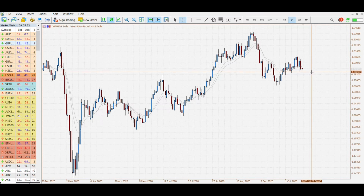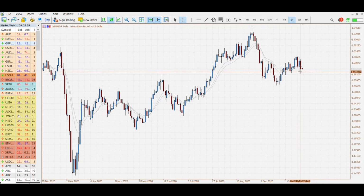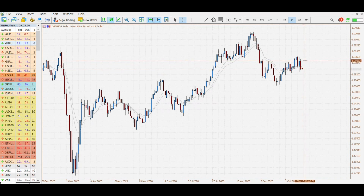1.2865 area. And if we did get down to that area, there could be a bit of a fight back, as we've seen, very similar to the pound yen. We saw sellers come down to that area this week and get quickly rejected and reversed back up, but it has been followed up straight away yesterday by a strong move down lower.